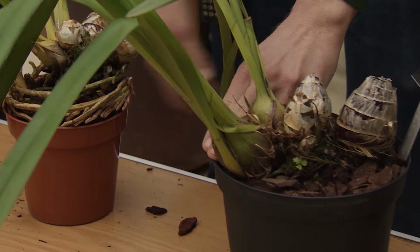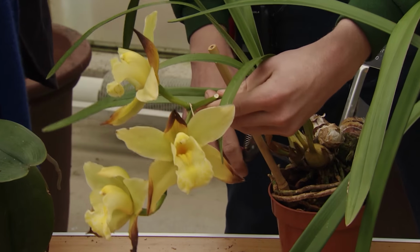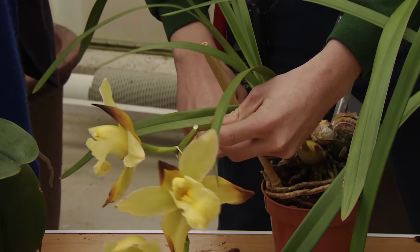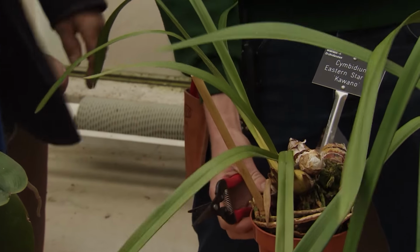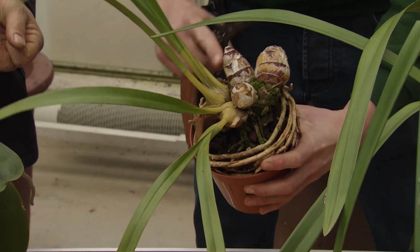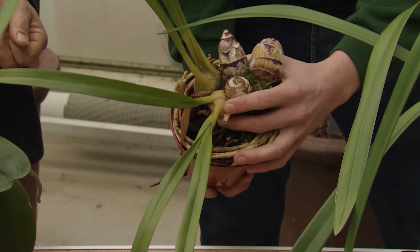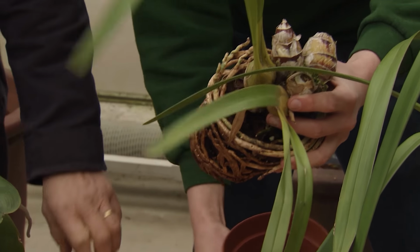Okay. Now, this one here is one that is ready for potting. Well, first we'll start with the basics, is we want to get rid of this old flower spike. You can see this orchid here, it's been in its pot several years. We've got some pseudo-bulbs here, and it's got quite a lot of roots that are just coming out of the pot. Now, do you just put that into a bigger pot?